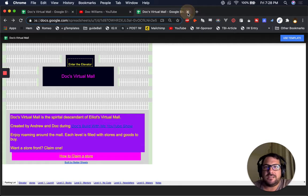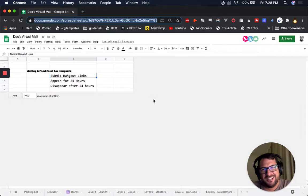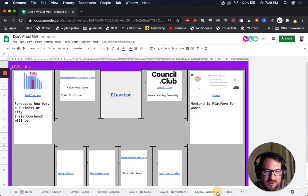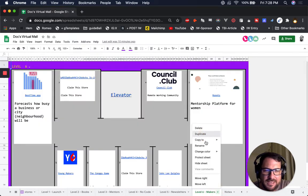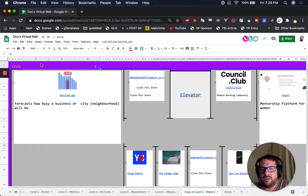So let's build a food court, right? I don't know exactly how this is going to go. I don't know what it's going to look like yet. We're going to build it as we go. I'm just going to take level 6 here. I'm going to make a copy, duplicate it, and I'll work with it here. So this is level food court. So that's one thing we want to change this name to. Let's do this for a hot second. Food court.